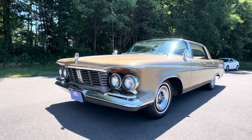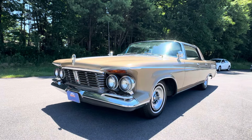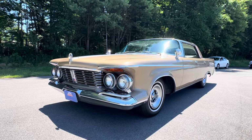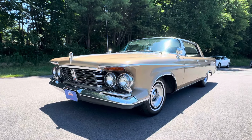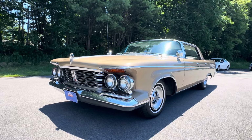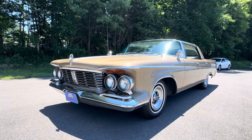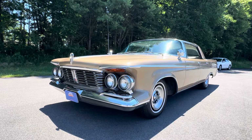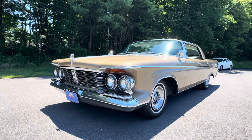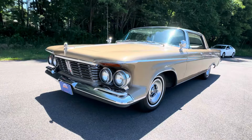The car here in front of us is a really cool one. You may recall the 1957 model of this that we profiled and sold pretty quickly, probably a couple, 3 months ago. That was a 1957 Imperial, designed by the late, great Virgil Exner. That was the first year for that forward look design by Virgil. And in front of us, we have the last year of that forward look design from Virgil. This is a 1963 Chrysler Imperial LeBaron. And I'll get to what a LeBaron is in a minute.